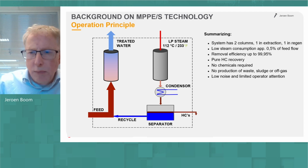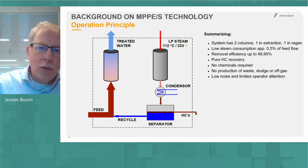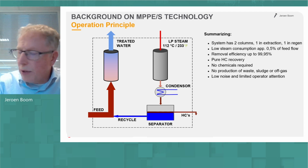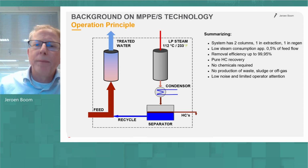If you look at the steam consumption, we use approximately 0.5% of the feed flow. That means for treating 1 cubic meter of water, we use approximately 5 kilograms of steam. And that is relatively low compared to some of the other technologies that popped up in the quiz, being distillation and steam stripping. So this is a fairly energy saving type of technology.